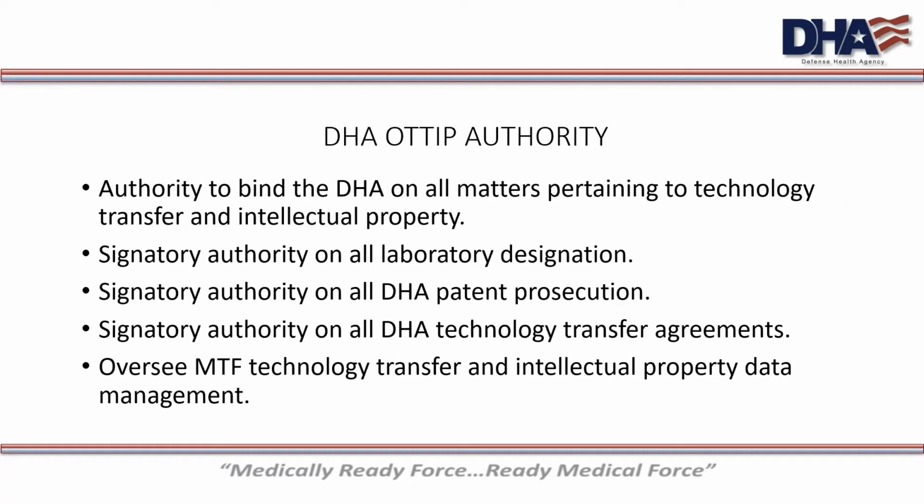So what are some of the authorities that the DHA OTTIP is going to have? It's going to have the authority to bind the DHA on all matters pertaining to technology transfer and intellectual property. These are business matters and resource-based matters, so we will have that authority. Certainly we'll have authority to provide designation for laboratories. This is going to be a very important aspect of our functions to allow the laboratories that are coming into DHA to continue to practice technology transfer. We are also going to have signatory authority on DHA patent prosecution matters and on technology transfer agreements.